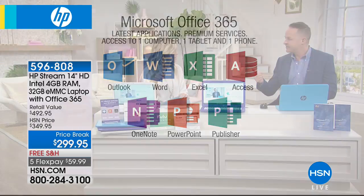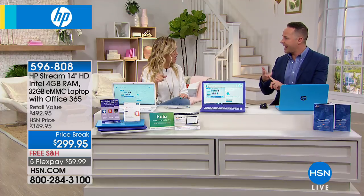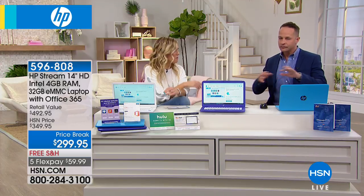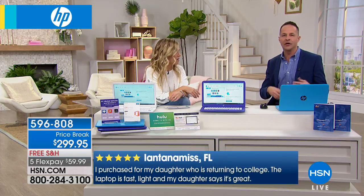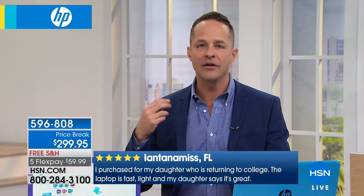A PC, a tablet and a phone for a year. It's nice because we work across different platforms now. Maybe you're working on a document at work or at home, and then you're out and you need to tweak something real fast. You pull it up on your phone and you can tweak it. Pretty cool, right?